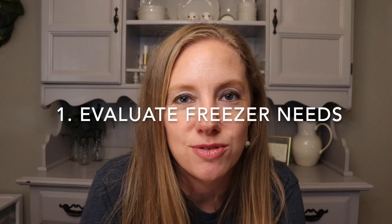So first thing I did was just evaluate what I need freezer space for. This has changed over different seasons of life. What I saved in the freezer when we lived in our condo versus what I save and freeze now, with having extra freezer space and living in a house and having a family, is different. Once we moved into our house, I became a little bit more intentional about using our freezer space, mostly because we had more of it, and then also trying to be more efficient with the food that we got and trying to stock up on things a little bit more and really having the space to do that, and so trying to take full advantage of it.